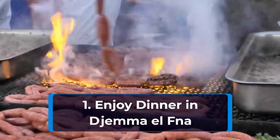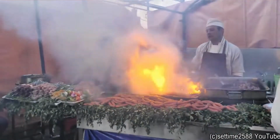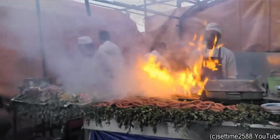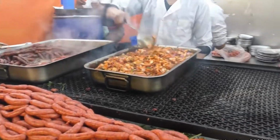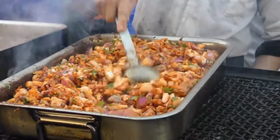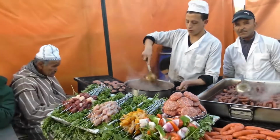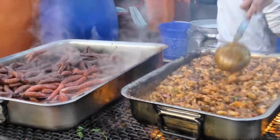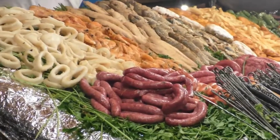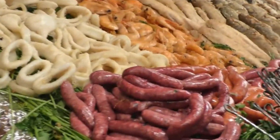Number 1. Enjoy dinner in Djemma el Fna. A large square in the center of the old city, Djemma el Fna is the beating heart of Marrakech. By day, it's a place to people watch while sipping mint tea or freshly squeezed orange juice. As dusk gathers, it transforms into a medieval entertainment center complete with jugglers, snake charmers, and storytellers. Snack stalls are replaced with vendors offering traditional tagines and grilled meats.